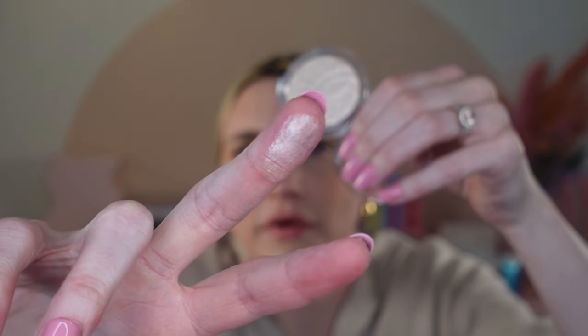I haven't used them yet, but I'm trying to open them right now just to do some really quick hand swatches for you. We have successfully opened these. So this is the shade Iced Pearl. Really pretty. And I think these are going to look more natural. They're not going to be super blinding.